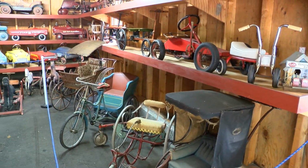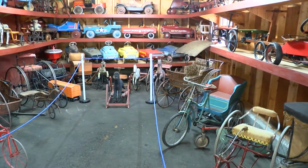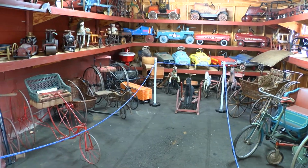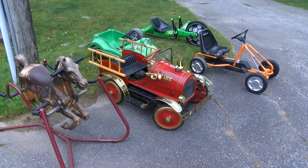Bill collected pedal cars and other things. And so he always liked to leave some toys out for the kids to play on. That's what the ones not behind the rope are.